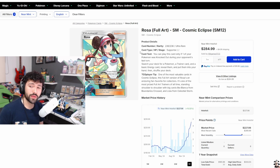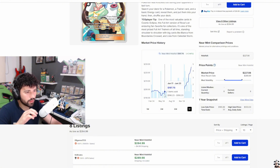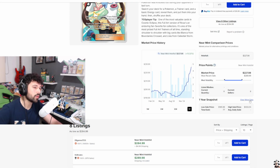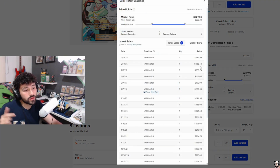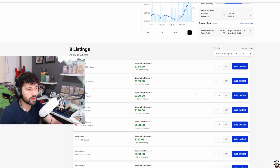Next up, we got the top hit of the set, or used to be the top hit of the set. You might be kind of confused when I say that, but just wait until the end of the video. So Rosa, this card is pretty cool. It is up 15% on the year. About a year ago, you could get it for right below the $200 mark, 180, 190. But right now it's selling well above $230. The most recent sold, a couple of days ago, was $289, $220, $260. The cheapest one you can buy right now on TCG Player is $285 plus 5 shipping, so $290.